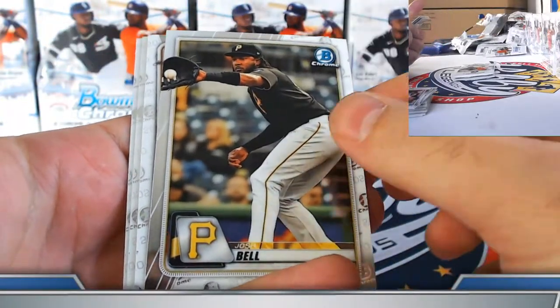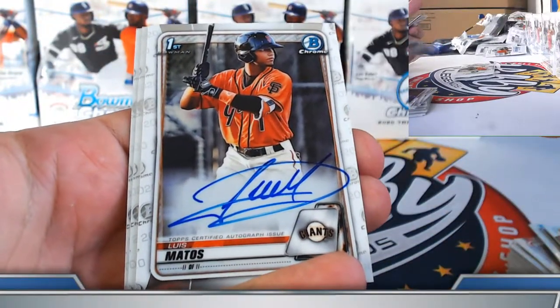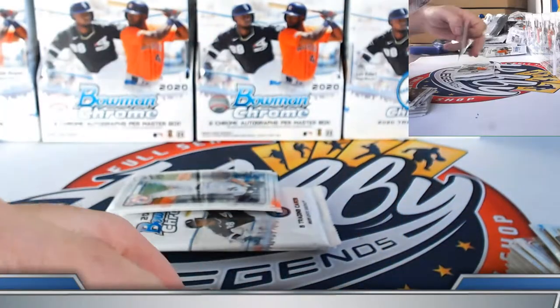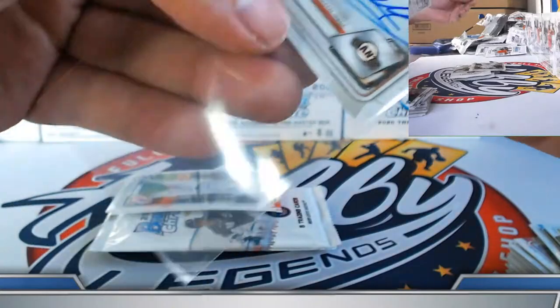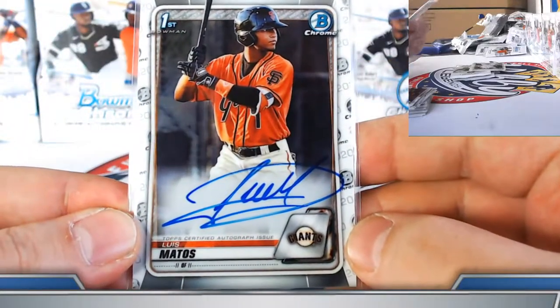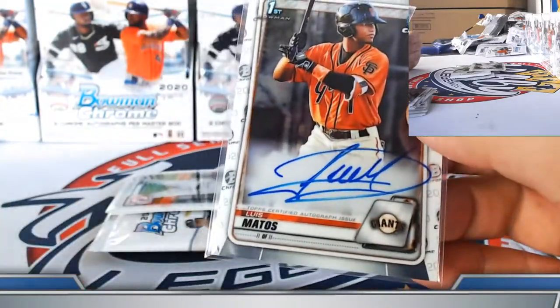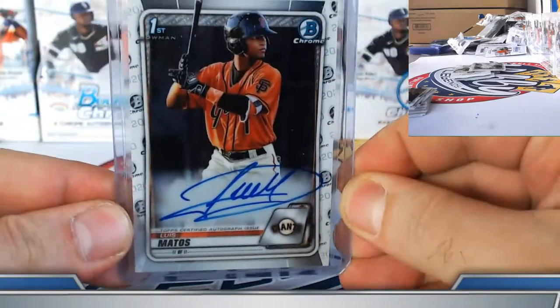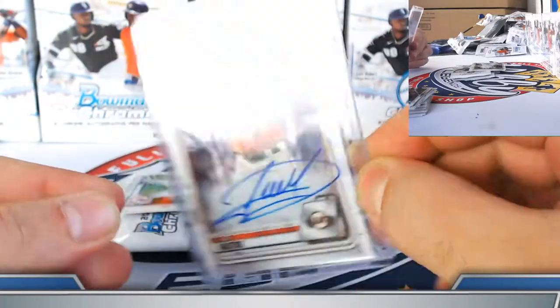Looks to be a base autograph. Oh, okay. Not a bad one to double up on. Got him in the last box. And Adam in this box. Lou Mottos times two. Congrats.